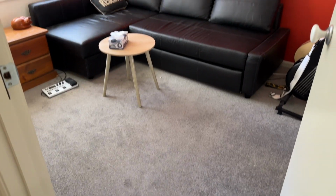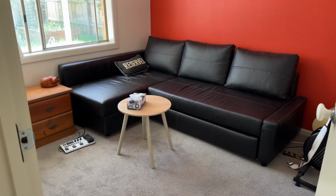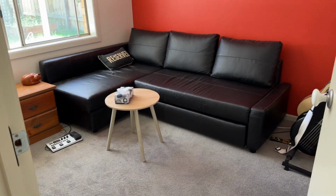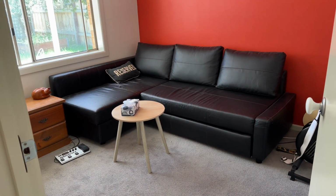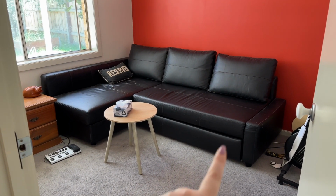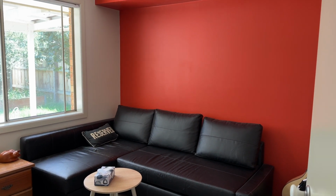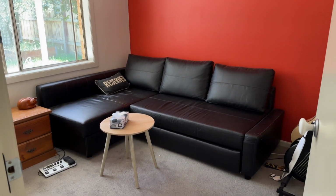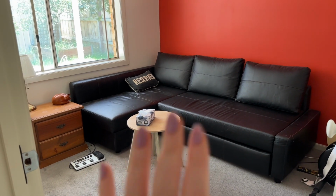So this is a room I haven't really shown you guys, but it's got a bright red wall. This has kind of been our spare room, where Matt keeps his instruments and hangs out in the morning and stuff. This pulls out into a bed, which is actually great, by the way. Shout out to IKEA. The goal with this whole makeover is we're going to paint the walls so that it just matches the other 3 walls. We're going to get rid of this, and then we're going to put an actual bed in here.